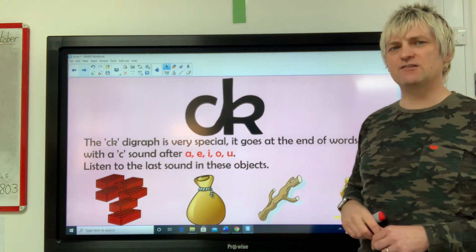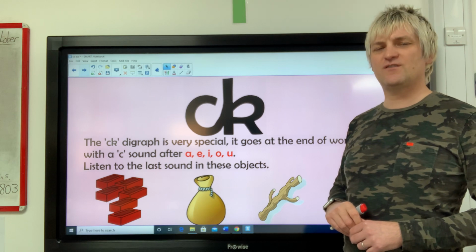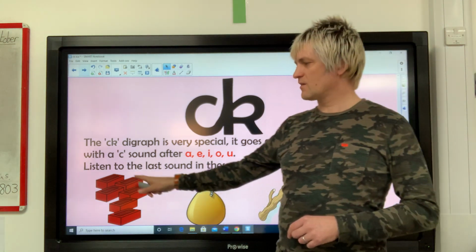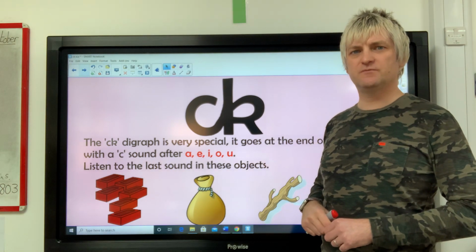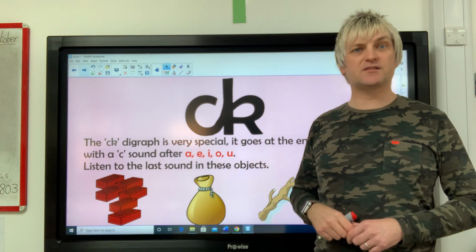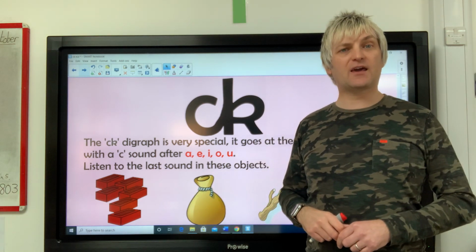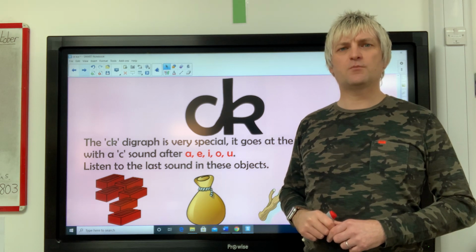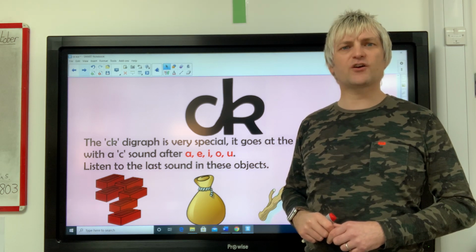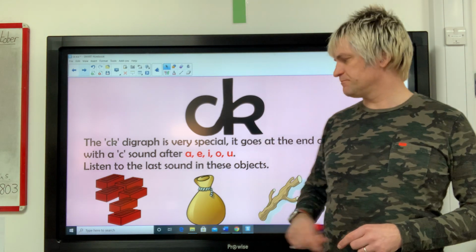I've got some pictures here as well. Let's look at the pictures and see if you can hear the k phoneme. Here we are. We've got these to build a house. And you need some bricks to build a house. And if I had one of these, it would be a brick. Listen carefully. Brick. Brick. The k at the end is with a CK.